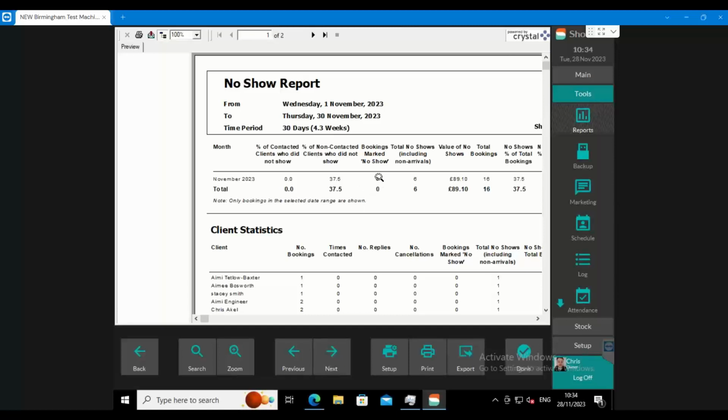Then to the right, we've got bookings marked as a no-show. A booking marked as a no-show is when we right-click and click the no-show option. But we've also got total no-shows, including non-arrivals. Now, what does that mean? A lot of us have done it. We forget to arrive the client, okay? That will show us when we are not arriving that client.